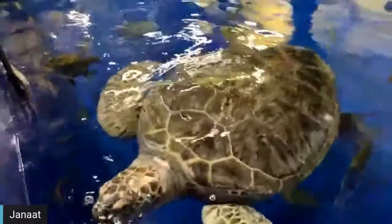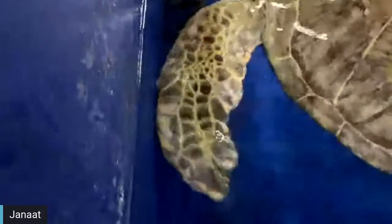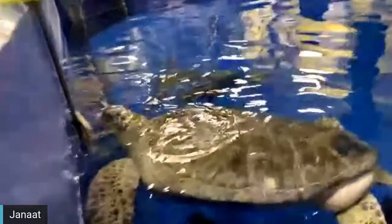Males also have a slightly bigger shell compared to the females. And then the males will actually have longer claws on their front flippers. So you don't really see the claws on Spot's flippers, but the males will have longer claws.